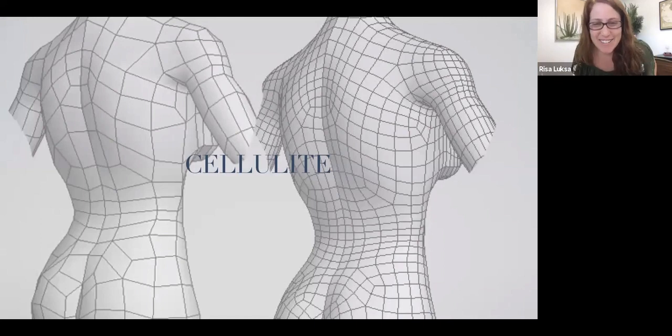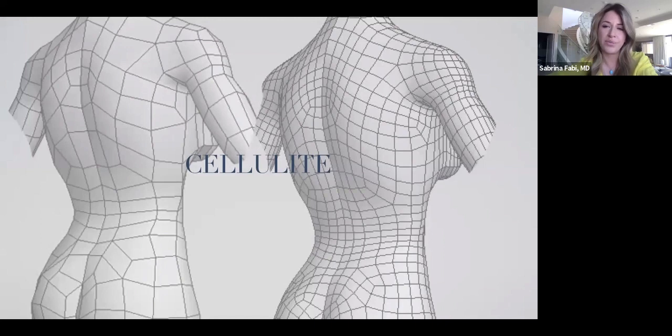Okay, well then either we have a lot of young people or very lucky people, or most people will have it. And then have you treated your cellulite? That's a very important question. I'm really curious.